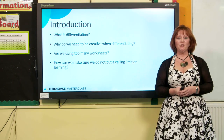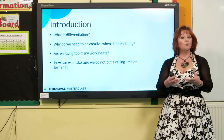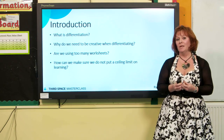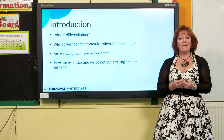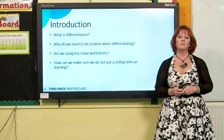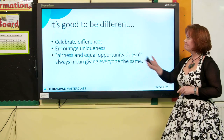The Latin word educare, from which we get the word education, means to draw out and move forward. And that's what we need to do with our children. And part of differentiation is knowing our children so well that we can draw out and tease out those individual moments for each child and really help them achieve their potential.